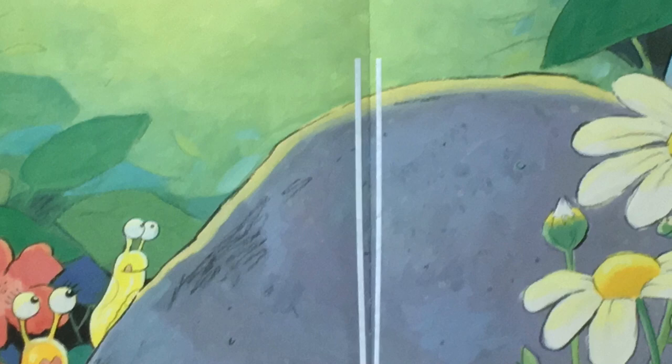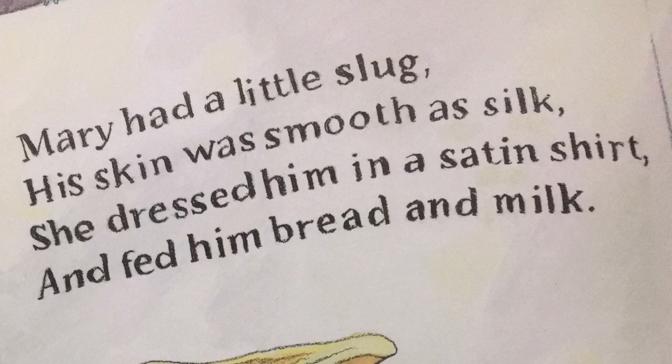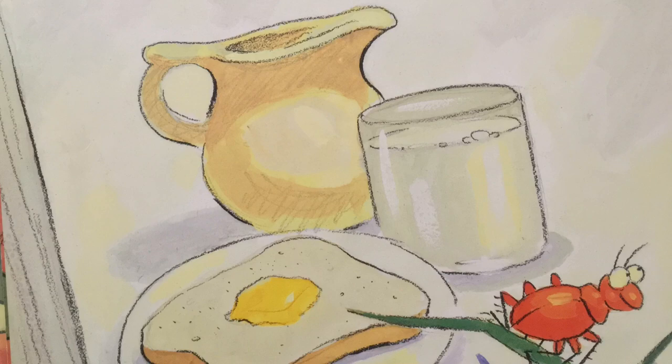Mary had a little slug. His skin was smooth as silk. She dressed him in a satin shirt and fed him bread and milk. I love it!